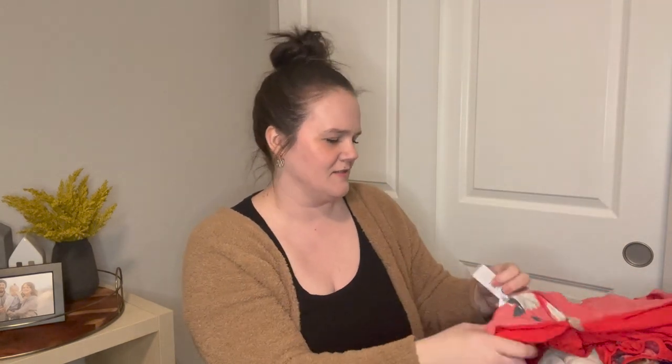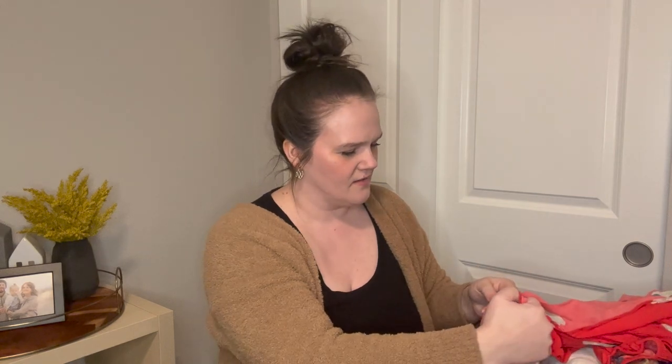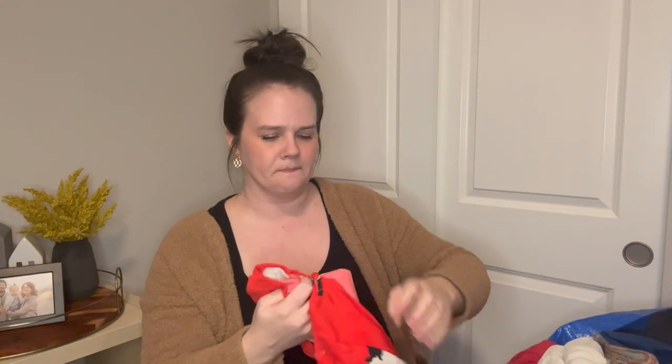Okay, here's the size. Yeah, US size 8. This one I think I have up for $25. We will see how that does. I'm not expecting much for that. I think the sell-through rate was okay.